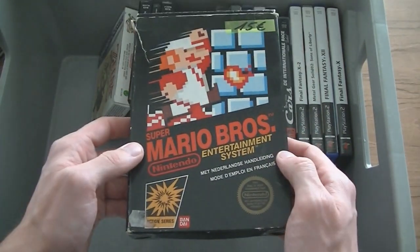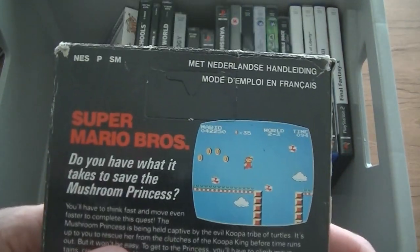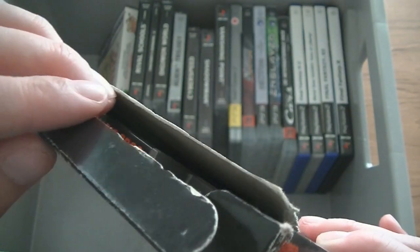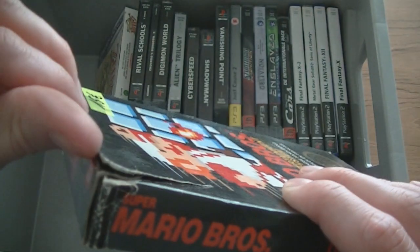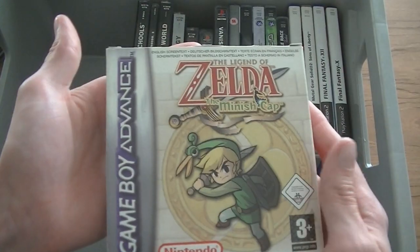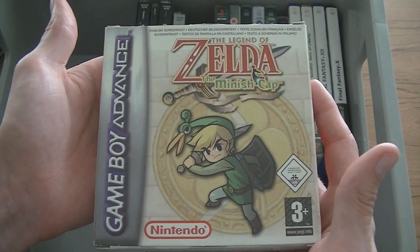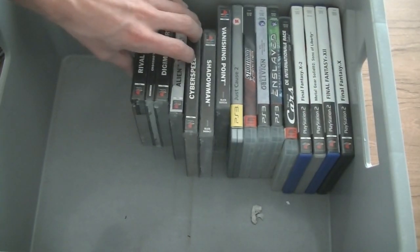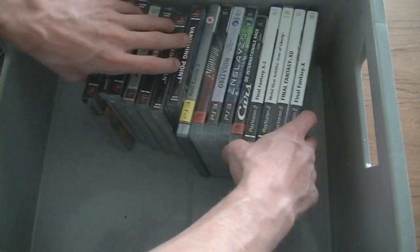Super Mario Bros. Complete in box for the NES, and this is the hang tab version with intact hang tab, and hole code, which is the Dutch code, only has damage here on the front. That's a bit sad. Another Zelda Minish Cap, complete in box for the Game Boy Advance. Then some PlayStation games that also got traded in.